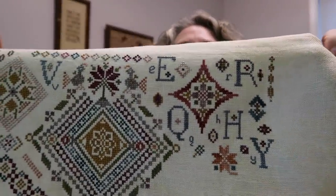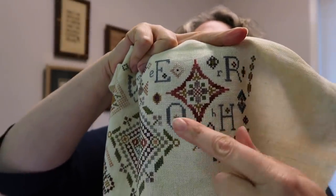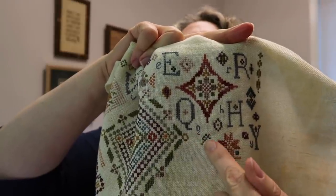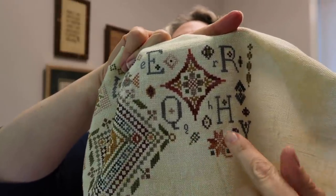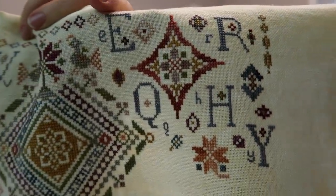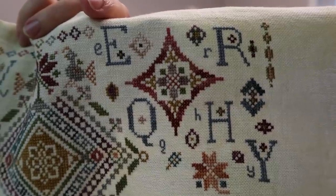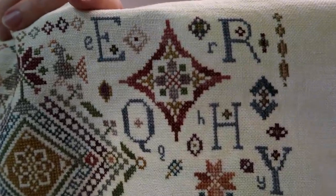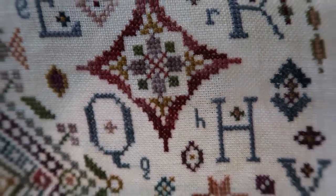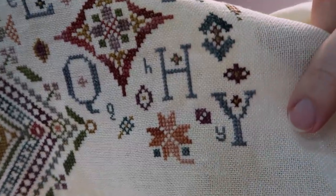and I did, let's see, I did the Q and the little Q and this guy here, and then I did the H. So the capital letter is over two, and the lowercase letter is done one over one. So it is teeny, teeny, tiny. And then I did the Y.